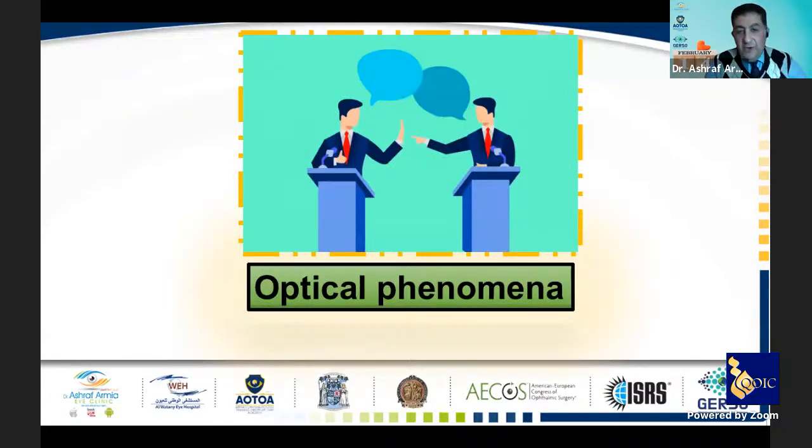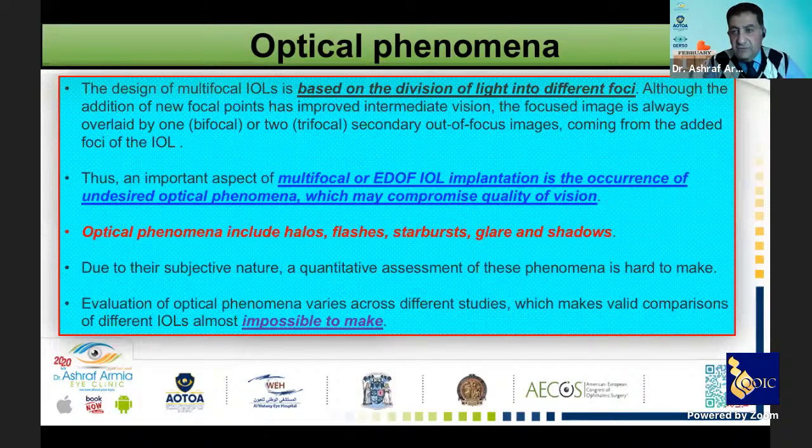What about the optical phenomena? The design of the multifocal is based on the division of light into different foci. So an important aspect of multifocal and EDOF IOL implantation is the occurrence of undesired optical phenomena, which may compromise the quality of vision, either halos, flashes, starbursts, glares, or shadows. But you must also know that the evaluation of optical phenomena varies across different studies, which makes a valid comparison of different IOLs almost impossible.